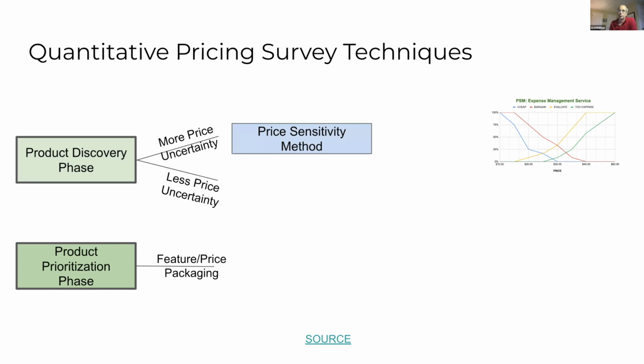And I'm going to describe that a little bit more. But basically, you're going to understand where the price points are where this kind of product or this kind of solution is too expensive and where it's too cheap. And you're trying to find that middle ground, which is the acceptable price range.